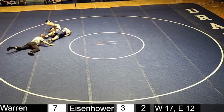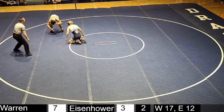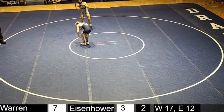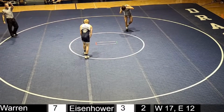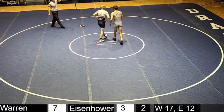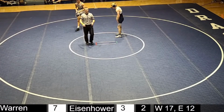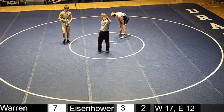Criteria's met here. This is not looking good. Boy. Pascuzzi just slipped right out the back door. Yep. I think he's going to get 2 near fall and then 1 escape. Just call timeout. The headgear came off, man. Call timeout. Come on. 47 seconds. They called the time. You could see the referee should have. Well, I'm not going to say anything about the refs. I could be out there myself.